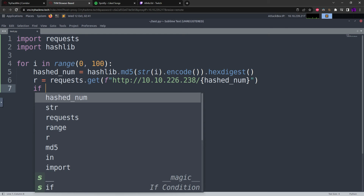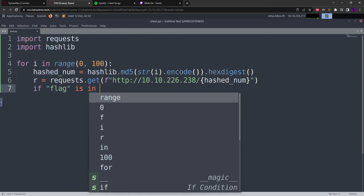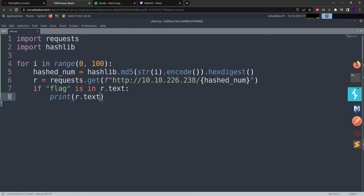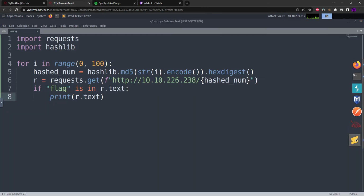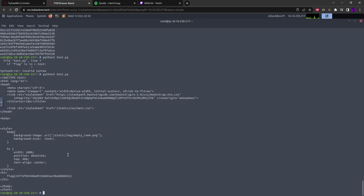Now we can do an if statement to check if flag is in r.text, then just print r.text. Maybe let's give this a shot to see if it's gonna work or not. And I made a mistake. Okay, so as you can see, we do have the flag here.